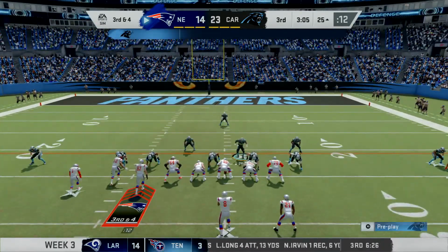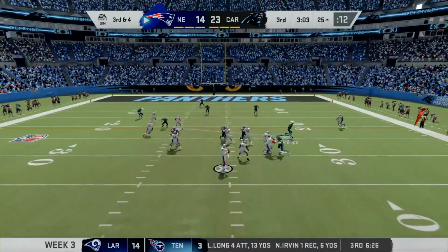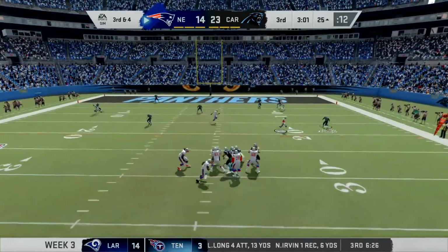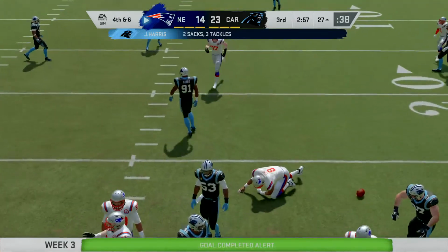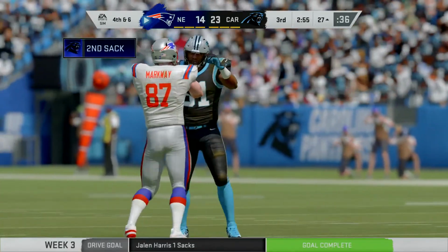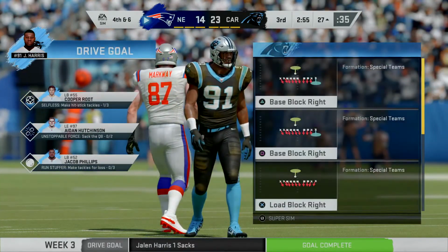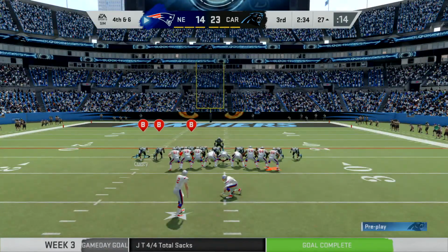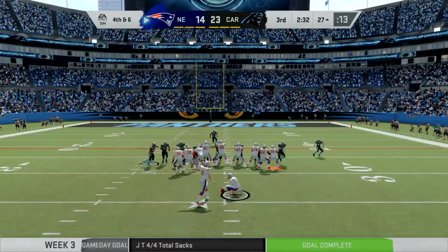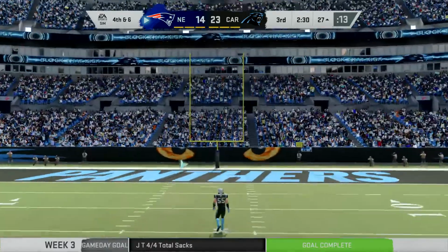3rd and 4. From the gun, Love. And they're going to get him. He's sacked back around the 28. And that's his second sack of the game, but this player is disruptive in all phases, whether he's going upfield, coming underneath, you name it. He's a big-time guy you have to block.